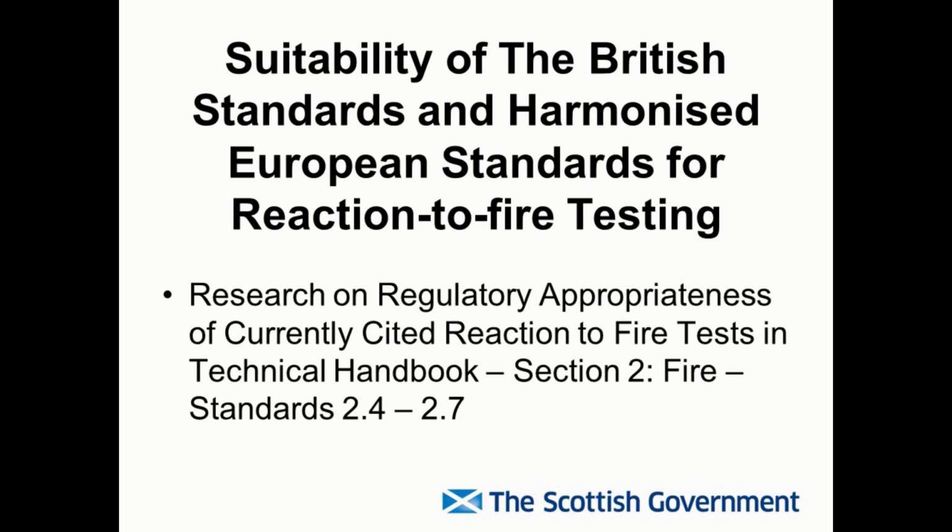In conducting the research, several factors were considered, including issues associated with risk levels, applicability of the same test method for different purposes, for example, interior lining versus external wall systems, alternative test methods, and verification of designs using cited or alternative test methods. The focus of this research was directed to be on the regulatory use of standardised reaction to fire test methods within building regulations in general, and within Scotland in particular, and not on the specific scientific or technical merit of specific reaction to fire test methods considered.